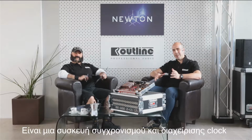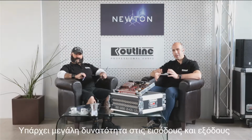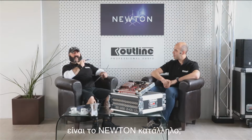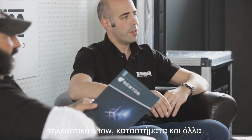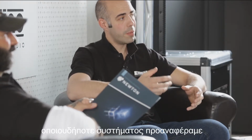Newton offers a lot of different features. It's a sync and clock management device with networking capability. It has a very high potential of input and output, so we have up to 216 channels in both directions. It allows speaker system control and audio distribution. Wow, so which type of application exactly can the Newton be dedicated to? Newton can be dedicated to a lot of different applications. We can go from touring, festivals, TV shows, large fixed installations, recording studios, and so on. The Newton can be the core of any system we just mentioned.